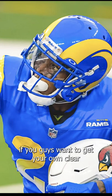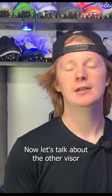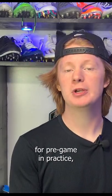If you guys want to get your own clear Oakley visor, the prism ones are $70 and then the regular clears are $50. Now let's talk about the other visor that Ramsey wears for pregame and practice, and that's going to be the Oakley Prism Sapphire Visor.